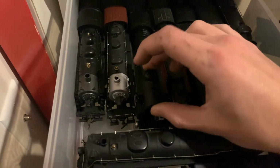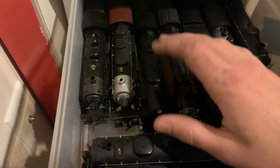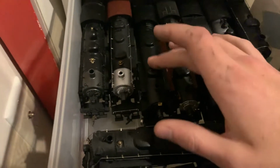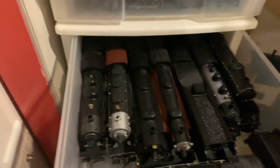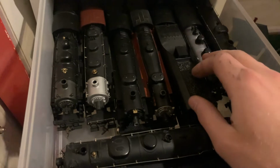462 Pacific by IHC Mejano, Union Pacific. I just got this thing off of eBay for $17 total. That includes shipping and a whole bunch of Tyco box cars, which are over there. You'll get to see those in a minute. But yeah, that was a steal. I'm surprised I won that.